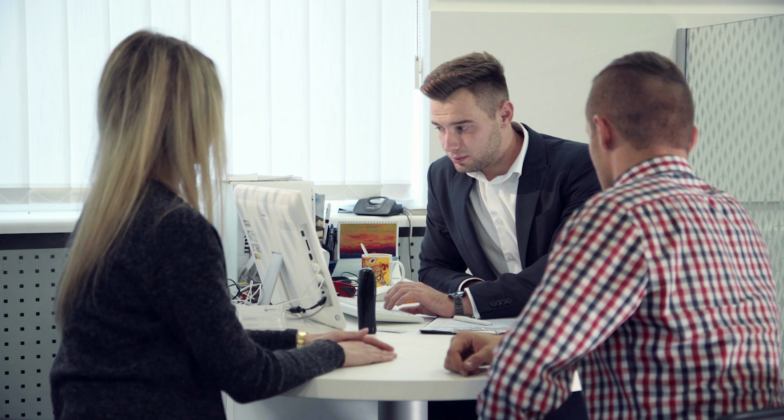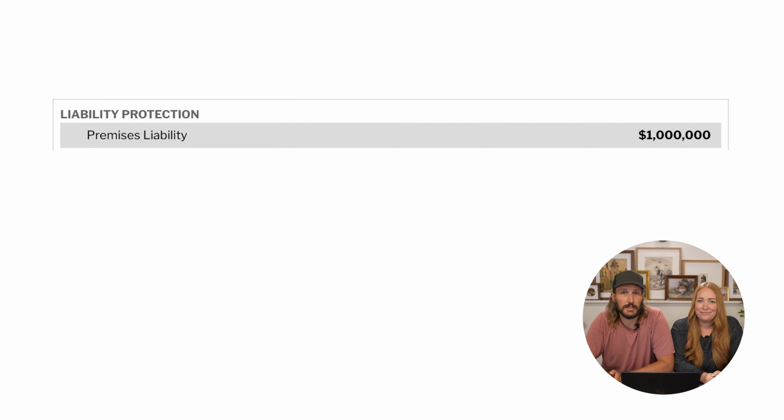And if you have a special structure or additional structure, you should make sure that the coverage amount there represents the replacement cost of that thing. Your agent will be able to work with you to adjust that if you need something above the standard default amount. Next up is the liability section, and this is an important one. We like to see this at $1 million for our properties.